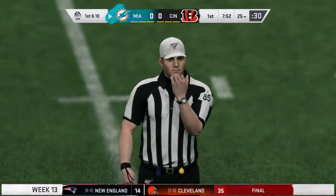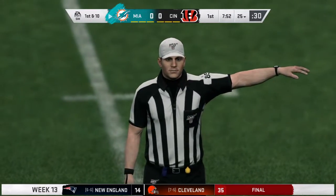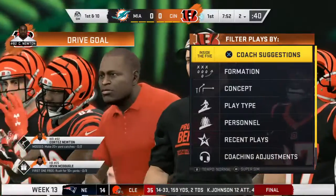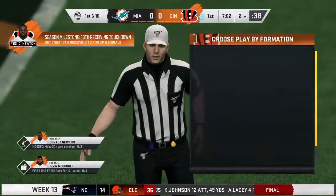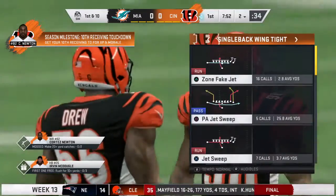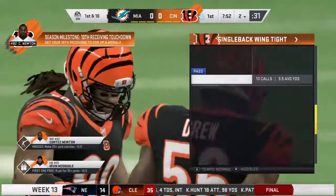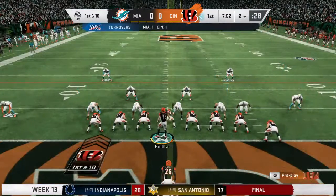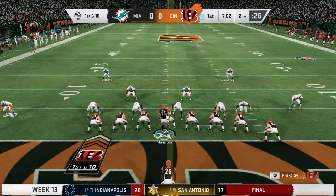Personal foul. Face mask. Defense. So that flag will cost him 15. And it doesn't matter anymore how you get the face mask. Any part of it, that's going to be 15 yards. So the face mask gets him a free 15 to start the drive.